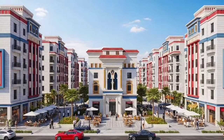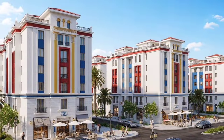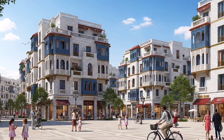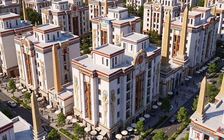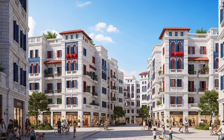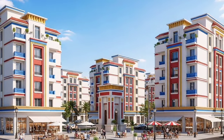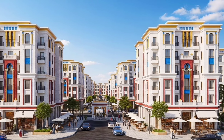To ensure visual harmony, all buildings in a neighborhood should share similar colors and architectural style. In an Islamic neighborhood, it should reflect both ancient Egyptian and Islamic architecture. And in a Coptic neighborhood, it should be exclusively indigenous Pharaonic architecture. This cohesive design not only enhances beauty but also attracts tourism, turning each neighborhood into a potential tourist destination and a source of economic vitality.